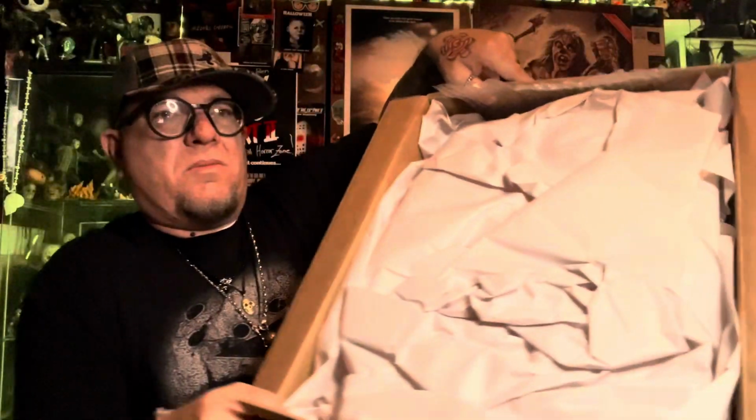There's at least six things in this box. So I'm going to open it up and I will showcase each one of them. The box looks pretty good, not damaged. As you don't know what you're getting with UPS, but excited to see all this stuff. Pop the box open, all this stuff in here.